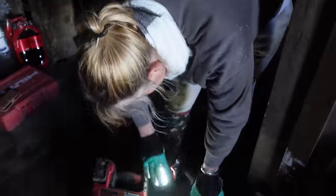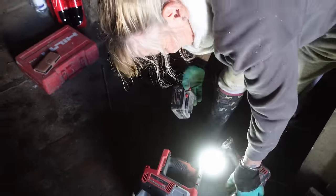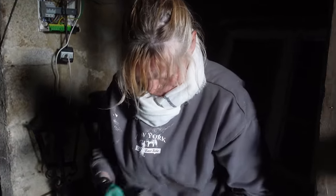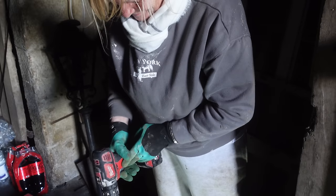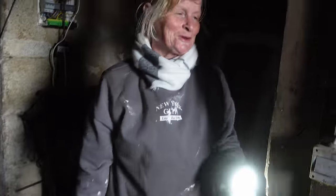God. We've only got four. Leaves us with one left. We've got no walls left. Oh well. Wish us luck. We're either going to have three drill bits back, or we're going to have one left.